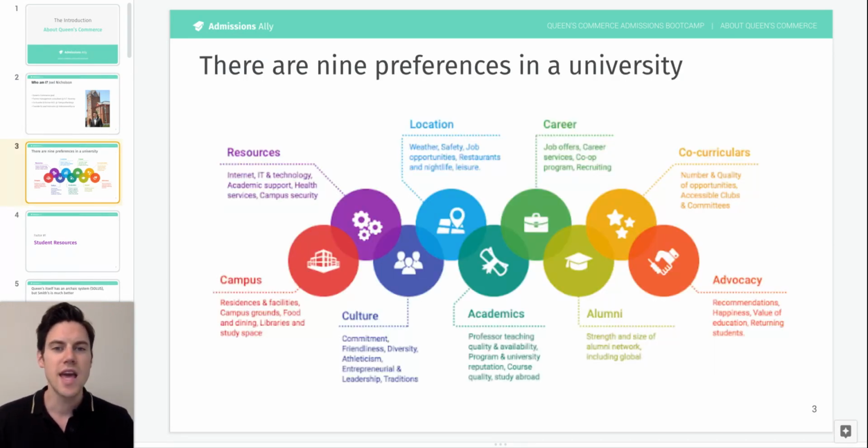So when I was at Campus Rankings, we developed a category of 9 different preferences that students look for in a prospective undergraduate program. Now, these preferences are very specific and exclusive to undergraduate programs. What students look for in a graduate program and an undergraduate program are very different. And so at my company, we wanted to figure out what are the 9 things that students look for, and here they are.